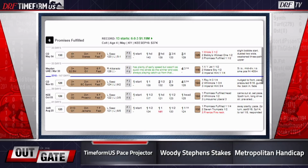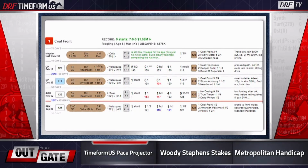One of the horses I don't really agree with the Pace Projector on is Coal Front. I don't think he's going to be a horse that's going to challenge for the early lead against the likes of a Promises Fulfilled. I think he's more likely to take up a more tracking position as he did last time in Dubai when he won a Grade 2 going a mile. He got a nice 123 Timeform rating that day, which compares to our Timeform US speed figures on the same scale. But I don't think that's quite good enough. So despite the tracking position, not really agreeing with the Pace Projector, I think he's just not quite of this quality to get the job done in here. And he's a horse I won't be using.